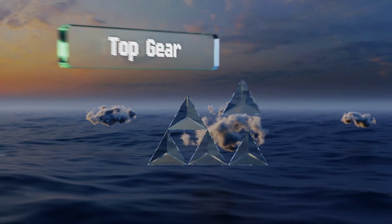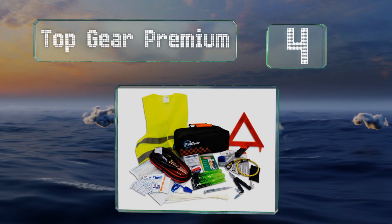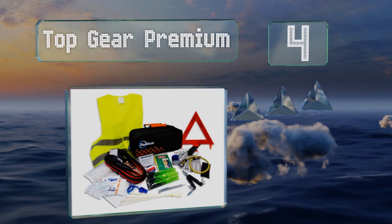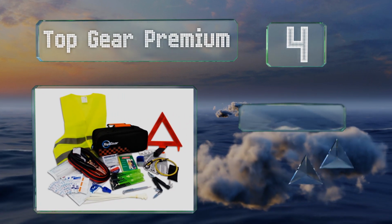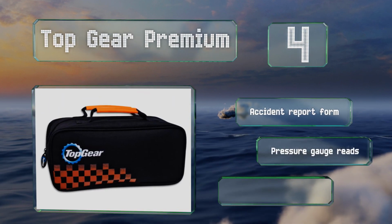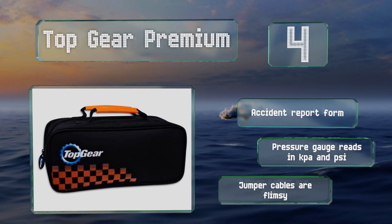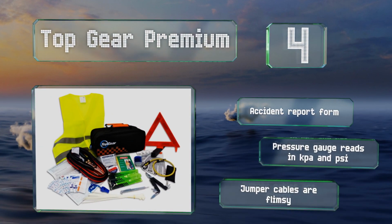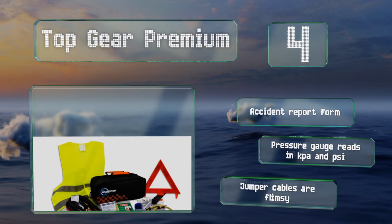At number 4, the Top Gear Premium is equipped with a reflective safety vest so approaching drivers can see you at night. The versatile folding multi-tool offers 2 types of pliers, knives and a wire cutter. It also includes an accident report form and a pressure gauge that reads in kilopascals and PSI. However, the jumper cables are flimsy.